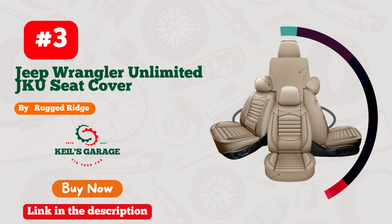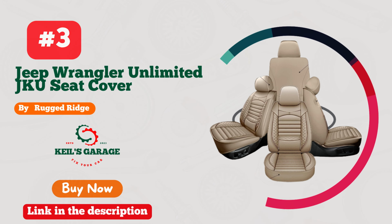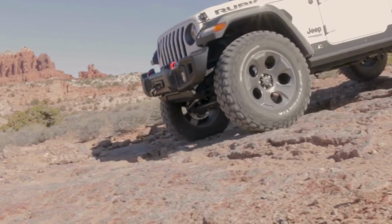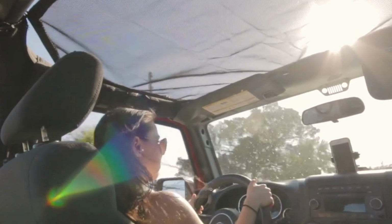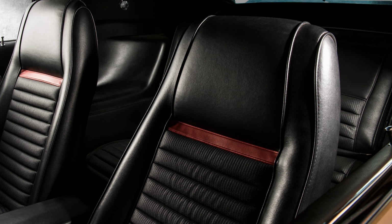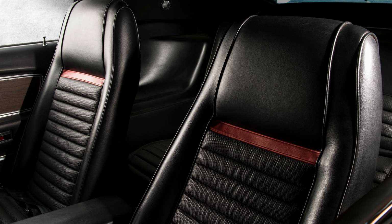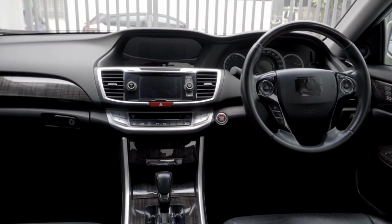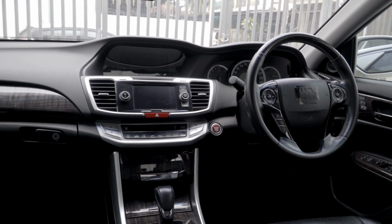Number 3. The Rugged Ridge Jeep seat covers are a must-have for any Jeep Wrangler owner who wants to protect their seats without sacrificing style. These seat covers are made from high-quality, durable neoprene material that can withstand the rigors of off-road adventures while keeping your seats clean and dry. The sleek black design with red accents gives your Jeep's interior a rugged and sporty look. These seat covers are easy to install and remove, making them perfect for those who want to switch up their Jeep's look frequently. Upgrade your Jeep's interior with the Rugged Ridge Jeep seat covers today.